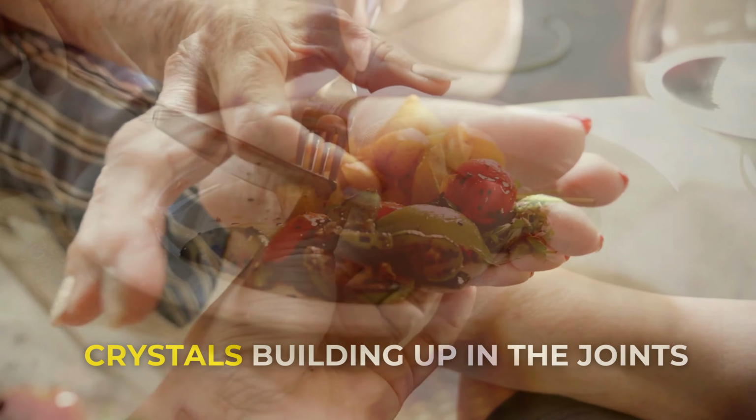What you eat can make a huge difference, and certain foods help your body flush out uric acid and reduce inflammation naturally, and many of them are yellow. So, in today's countdown, we're sharing 8 yellow foods that can help lower uric acid levels and give your joints a break. Let's dive in.